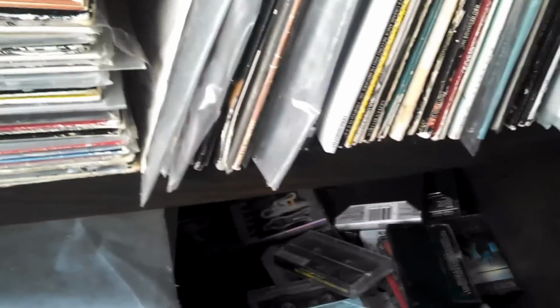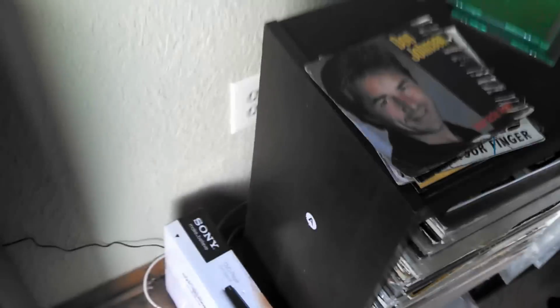But like I said, at Half Price Books and stuff, you can get an entire album basically for 25 cents, and it doesn't sound half that bad. Then right there is just a little DVD player. It's still in the box. I'm trying to get rid of it. I don't really need it, so hopefully I can sell that soon.